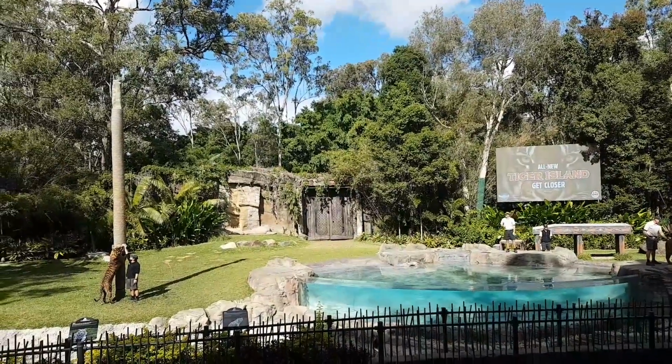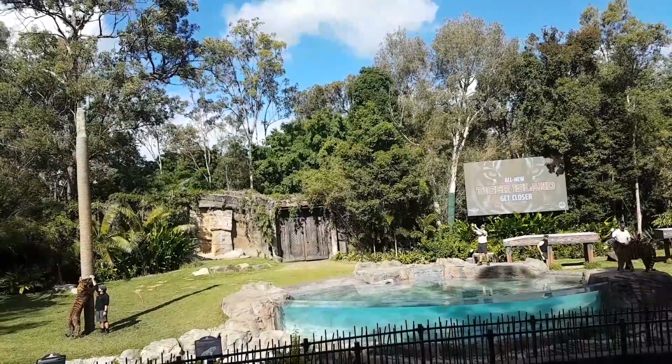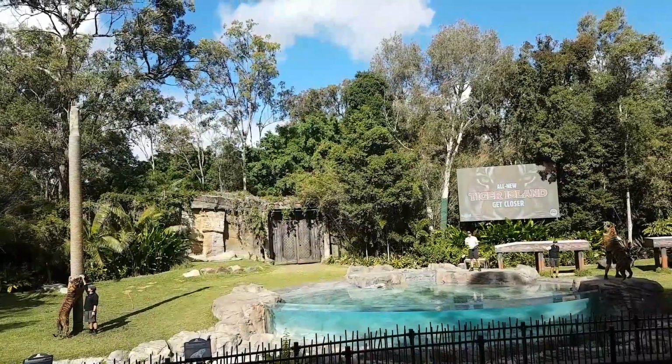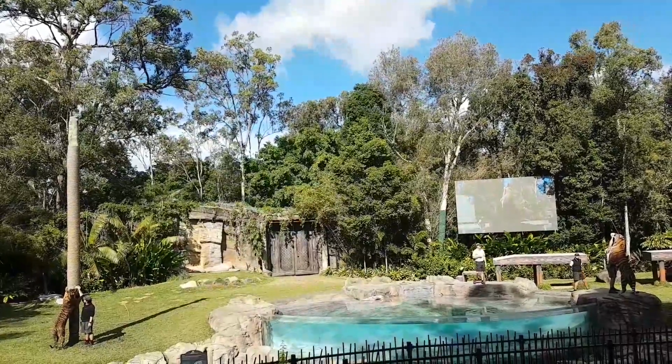And it does allow them to get to those out of the way scent marks, but it also allows them to rake their very sharp and powerful claws down across the tree, so it not only leaves a bit of a visual indicator, but also leaves their scent mark up there as well.